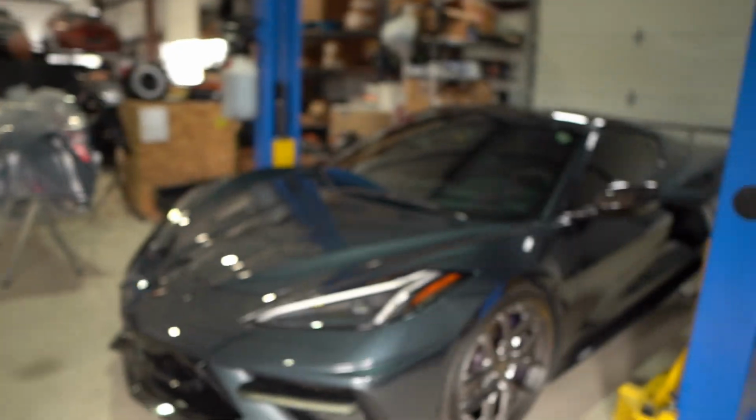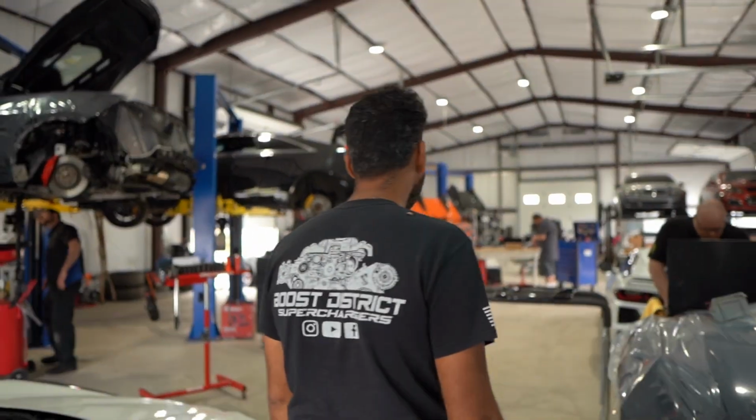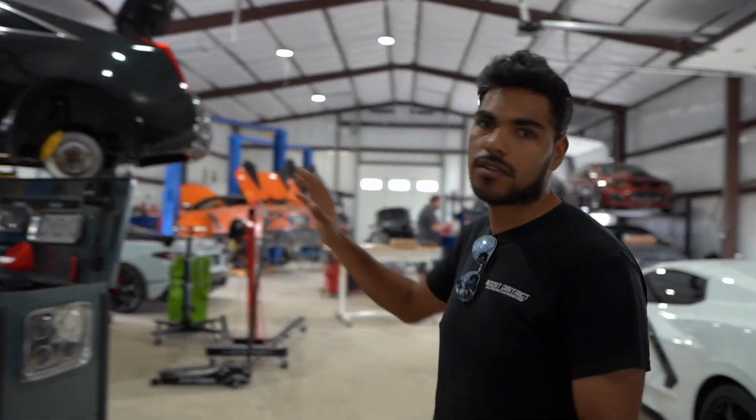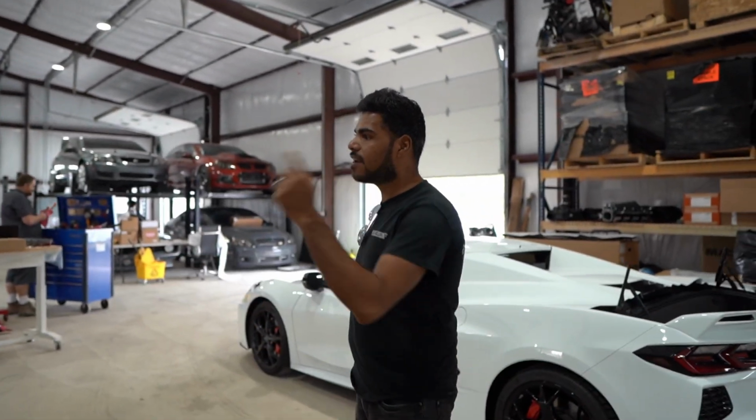My car is on the lift, we're doing some more maintenance on it before it goes back to the track. Right now, let's just go for a drive. Let's drive our 850 package, the same thing that these two cars have, and let's see how you guys like the power.